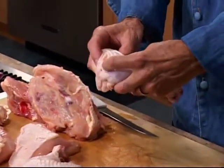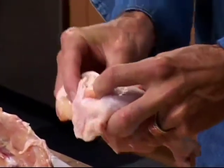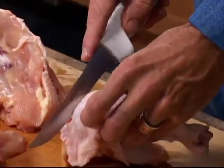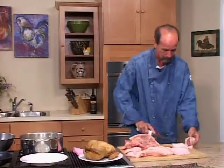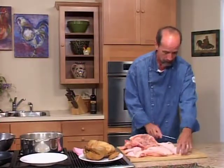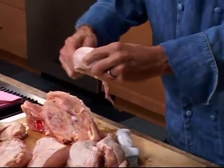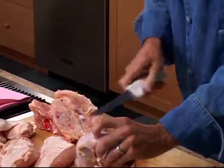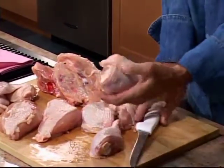And like I said before, we're going to wiggle the thigh and see if we can feel where that joint is. And then we're going to cut down right where we feel the bone is. And they come right apart. Let's do that one more time. The other thigh and leg, we feel where the joint is coming together. Take the knife, cut right down, and there we have it.